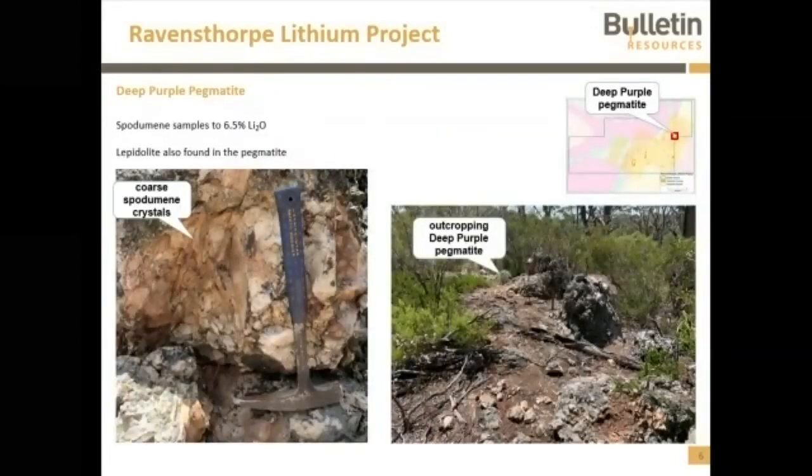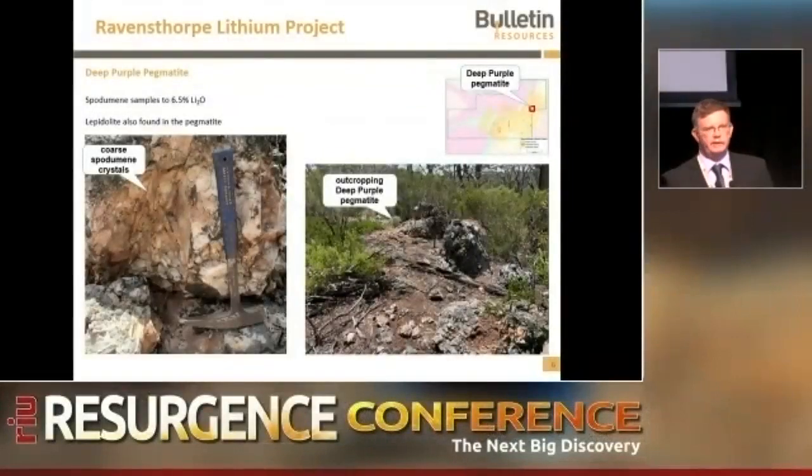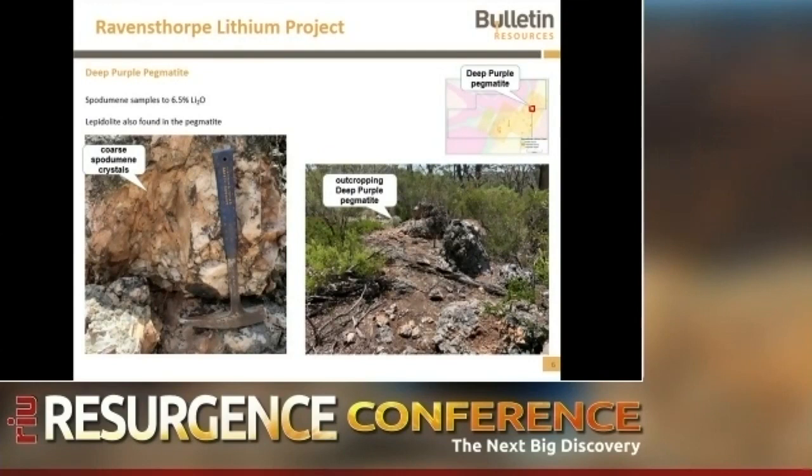Just a few pictures of what we're seeing on the ground to get a picture of where we're at. The deep purple pegmatite is up the northern end of the tenement. It's on the tenement boundary, but fortunately for us, it dips into our ground to the west. This is where we saw our biggest spodumene samples. They're quite coarse, up to 20 to 30 centimetres. And like the previous speaker said, coarseness is great for recoveries further down the track. We also saw lepidolite in this area as well.